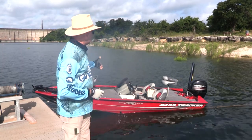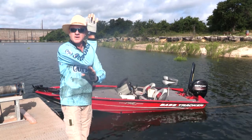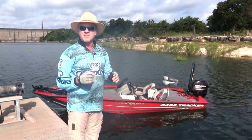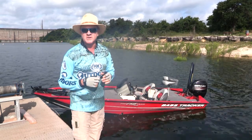To give you some perspective, this is my Bass Tracker Pro Team 175. If you stack 2.5 of those end to end, standing straight up, that would be how much the water level has risen here at Lake Travis in such a short period of time.